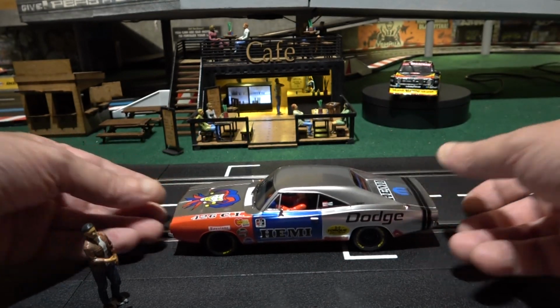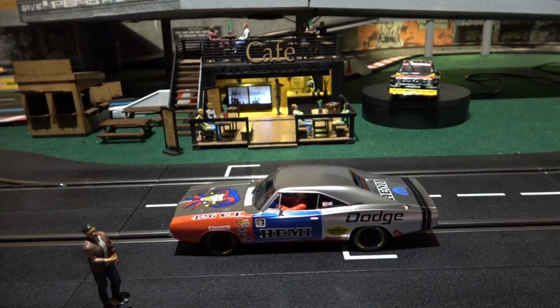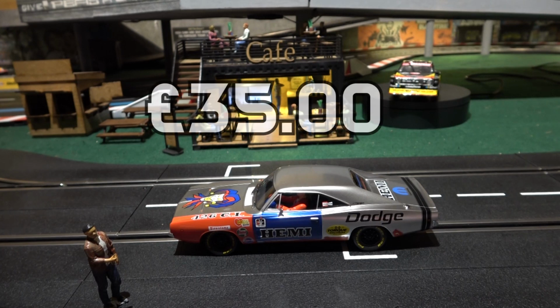So, in these times of cost of living crisis and expensive stuff, let me just tell you, this complete slot car that works brand new was £35 from Innerslot. If you don't mind too much, because you might crash it anyway, perhaps you should get one.